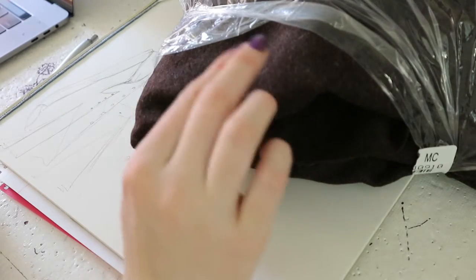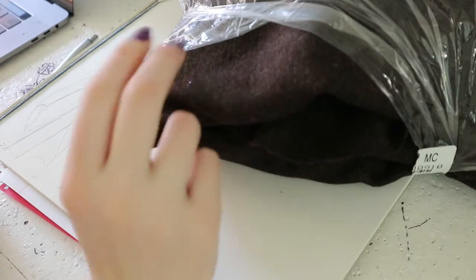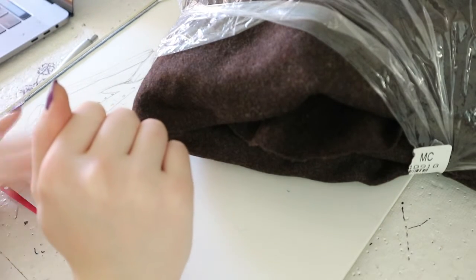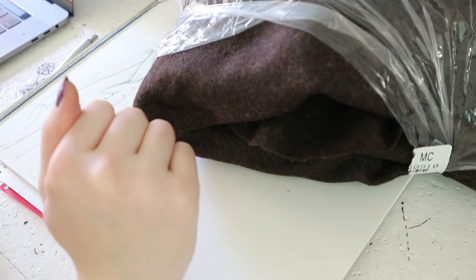I just don't know if I love the treatment of the top layer of it, but I'm leaning towards keeping it because it was in my price range, and I do want to make this coat out of brown fabric. I'm not sure if I'm going to be able to find anything better.